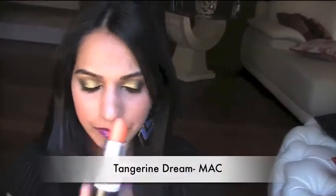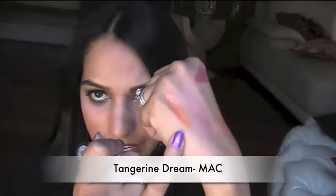Then I've been using a lot of orangey colors because it's summer here, so I thought I'd get all my summery type of lipsticks out. This one's called Tangerine Dream, and it looks like that. That's the swatch there. Really pretty color, really different actually. It is limited edition, sorry guys. It's from the orange collection, or neon orange or something like that. So been using that a lot.